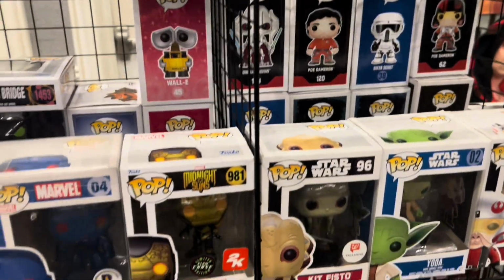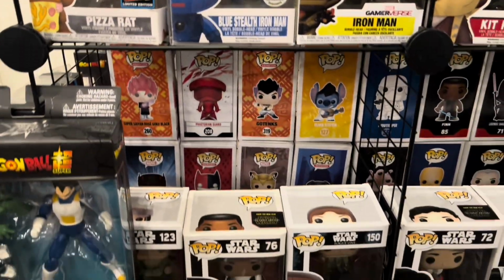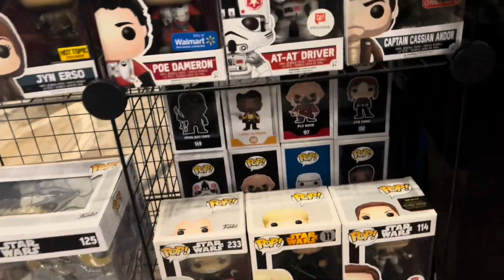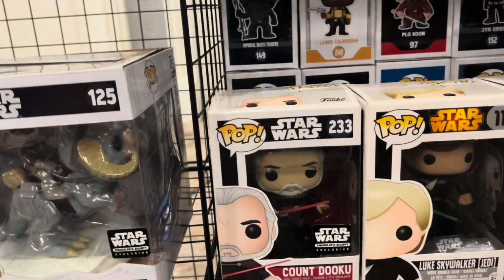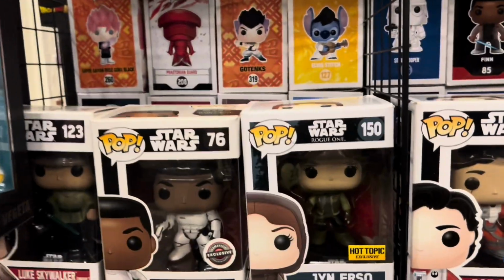Over here you can see a couple Disney pops in the background and this Blue Stealth Iron Man from Rhode Island Comic-Con. An Elvis Stitch back there, GameStop exclusive Finn, that AT-AT driver, Count Dooku, just a lot of really cool older Star Wars pops that you don't come across too often.